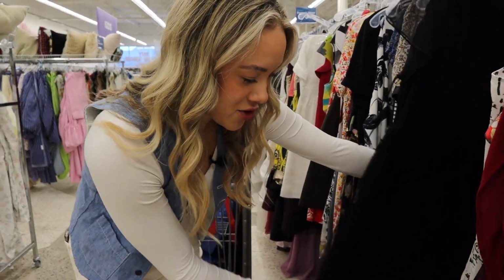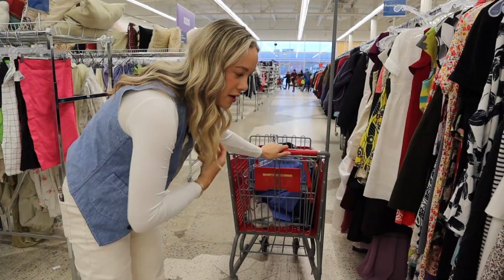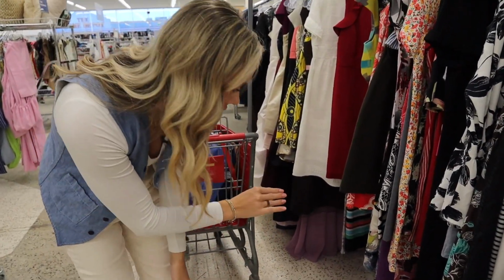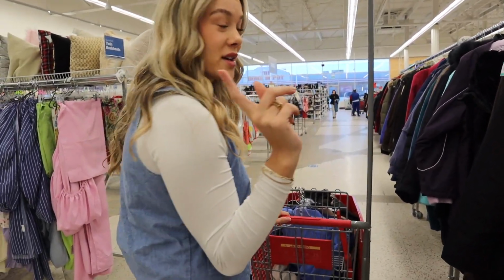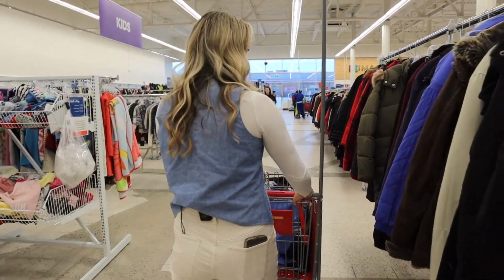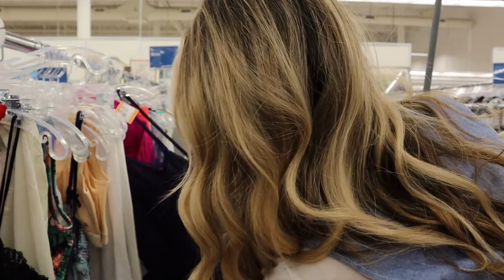My trick in the dress section is I look at the bottom. I don't know why I do this. Probably because I know I'm looking for a long length, so I can eliminate a lot of them. The other section that I go to a lot is the lingerie section because sometimes they have the long, beautiful silk gowns that people didn't want, and then they turn into really beautiful dresses.